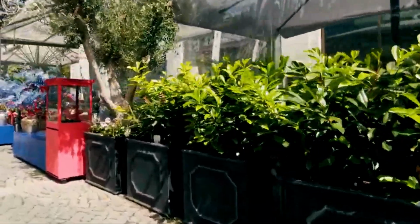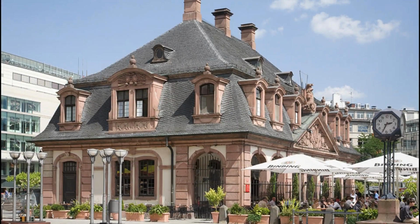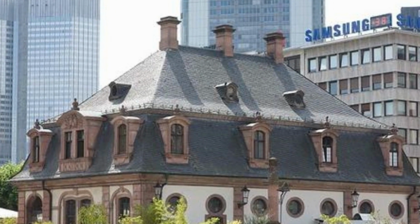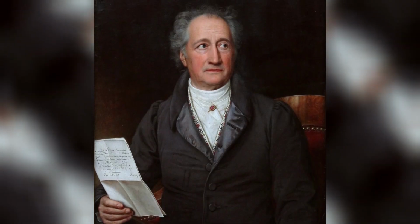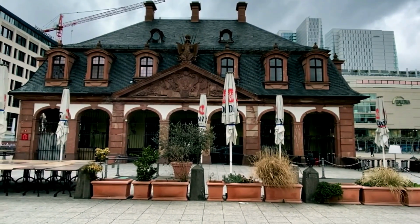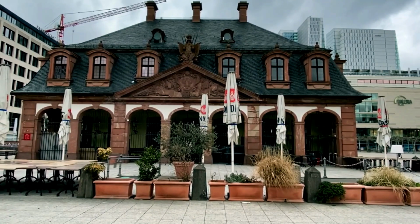As you step onto the plaza, be mesmerized by the grandeur of the Hauptwache structure, its striking red sandstone exterior and iconic three chimneys captivating all who behold it. Legend has it that even the esteemed Johann Wolfgang Goethe was fond of this magnificent building. Today, Hauptwache stands as a vibrant meeting point where the spirit of the city comes alive.